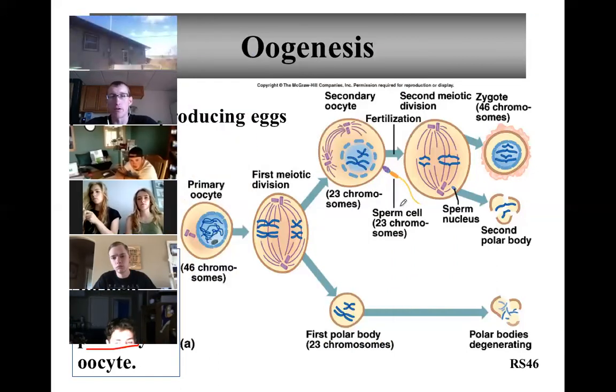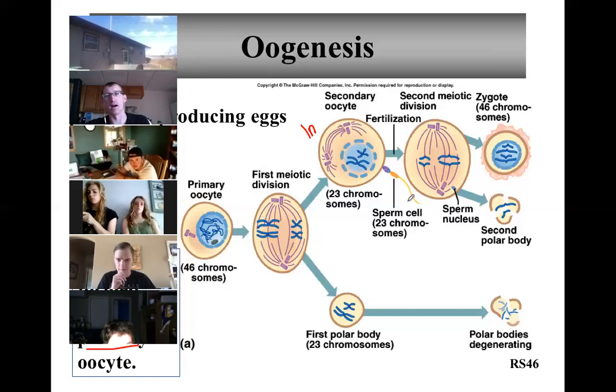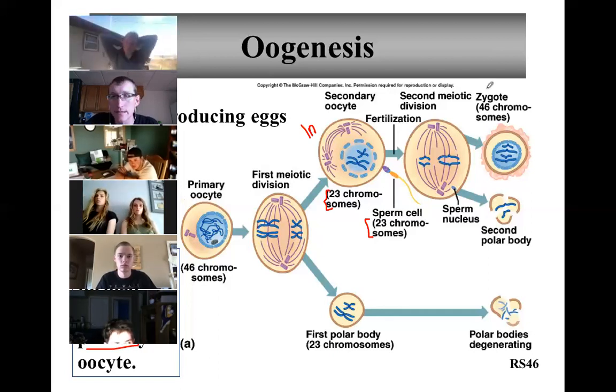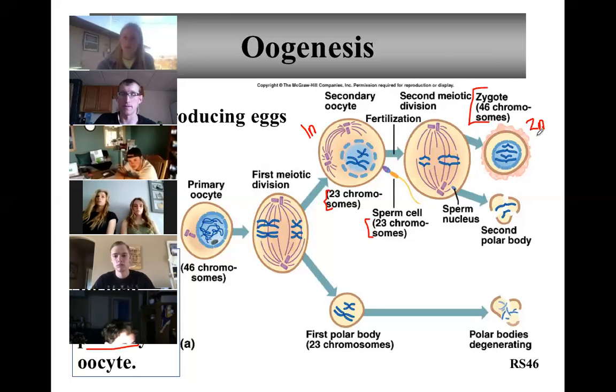Mom's got 23 chromosomes. That's a haploid 1N sex cell called a gamete. The sperm cell is haploid. So you get 23 chromosomes from dad, 23 chromosomes from mom, which makes 23 pairs or 46, and that's a 2N diploid zygote. Once you get to the zygote, 46 chromosomes, you're at 2N, and you've got all the genetic material necessary for a brand new baby human.